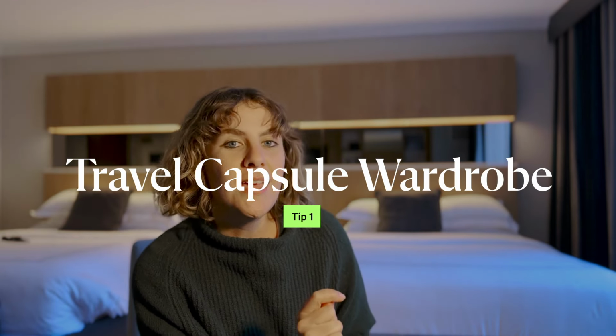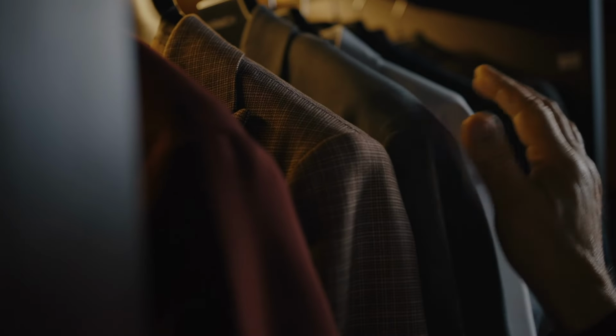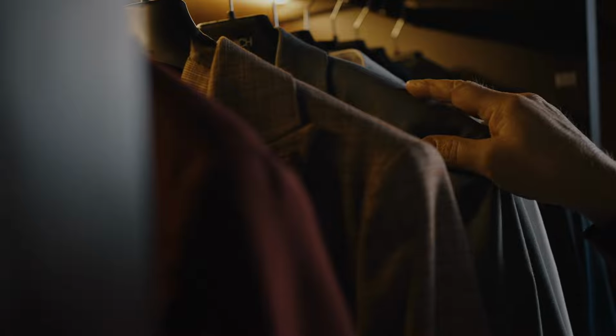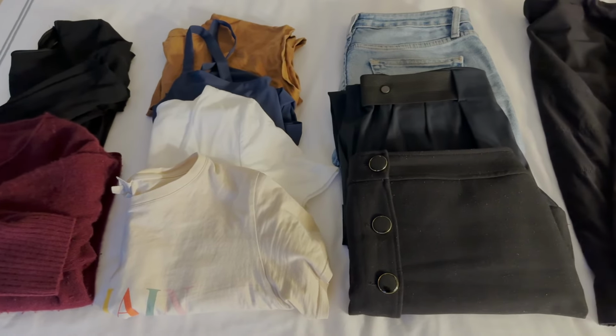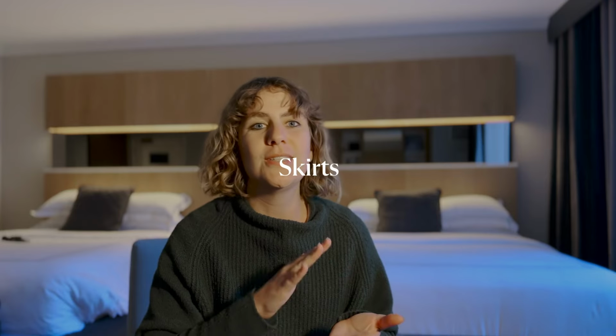Okay, so my first tip is to do a travel capsule wardrobe. Now, if you're familiar with the idea of a capsule wardrobe, it's this concept that you can just build your entire closet from about 30 items of clothes, all of which are really easy to mix and match with each other. On the travel side, we're not bringing 30, that's too much. We're looking at closer to 10 to 12 items. And this includes your pants, skirts, tops, basically everything except for your underwear.